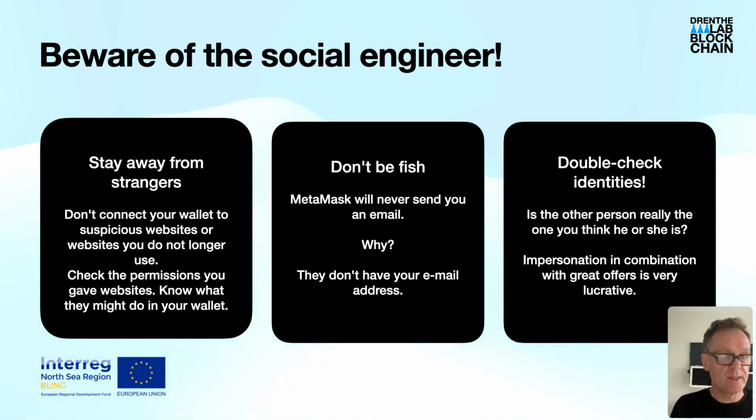The other thing to be careful of, this is general advice, is to beware of the social engineer. Metamask is the largest self-custodial wallet in the space, so a lot of people try to do nasty things, stealing your money. So beware of the social engineer. Stay away from strangers. Don't connect your wallet to suspicious websites. You can connect your wallet to websites and give them permissions. Check these permissions and remove websites that you no longer want to connect to. And this is general advice, of course, again.